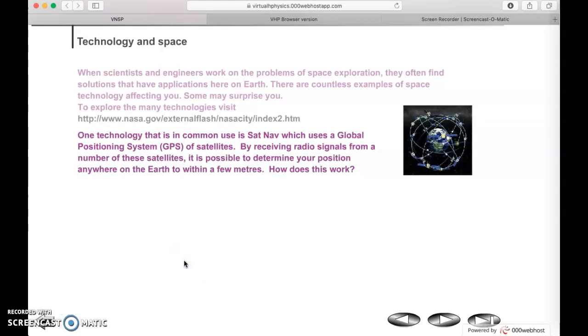This video covers one of the uses of satellites, one of the benefits that we can get from satellites. And you've probably heard of it, it's called GPS, but that stands for Global Positioning System, and it uses satellites. So how does it work? We've got a wee sort of simulation here of the basic idea.